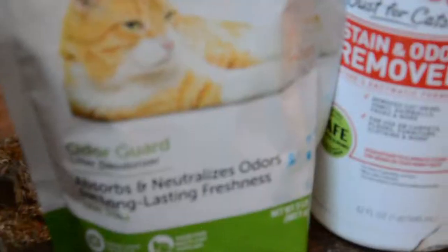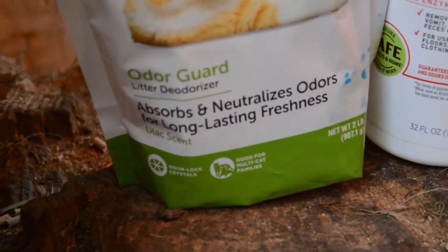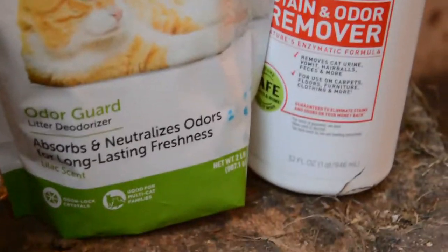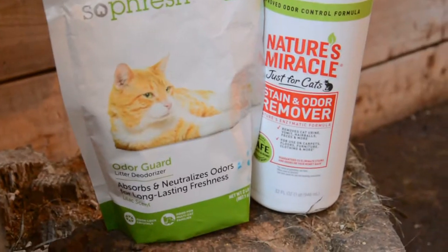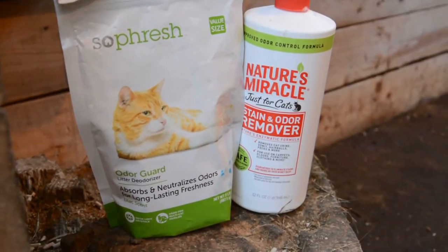So I wasn't able to find any of that, but I am makeshifting it. And this is what I'm using today: I found this cat litter box freshener, which absorbs and neutralizes odors, a long-lasting freshness. And it has lilac scent. So I figure pee is pee, I guess. Goat pee is probably a little stronger than cat pee, although cat piss is pretty strong, if you've ever smelled cat pee.